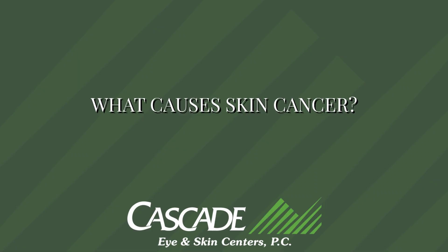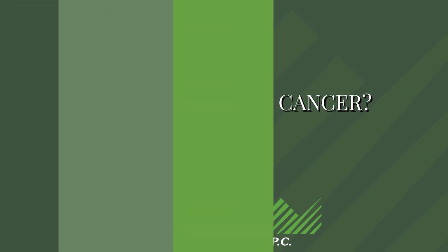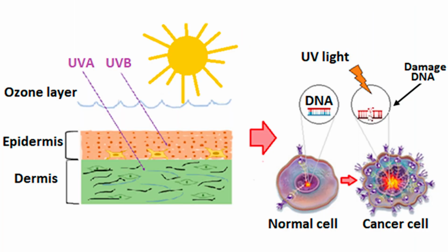While skin cancer is mainly caused by overexposure to sunlight, sunlight contains damaging ultraviolet rays. It penetrates through our epidermis and damages the DNA in our skin cells. And over time, this leads to skin cancer. Sun damage is the most common cause of basal cell carcinoma and squamous cell carcinomas, the two most common skin cancers we treat with Mohs surgery. Skin cancer is the most common form of cancer in the United States.